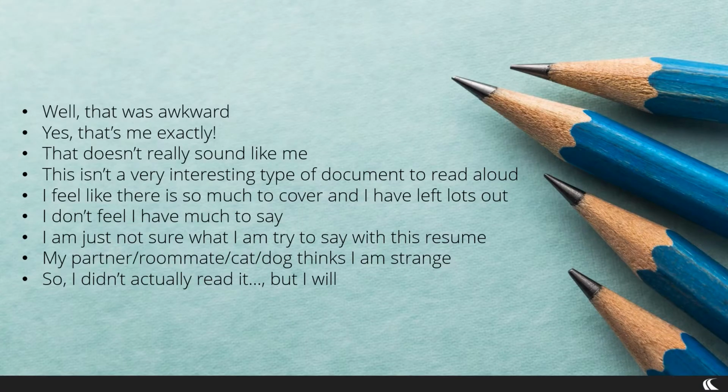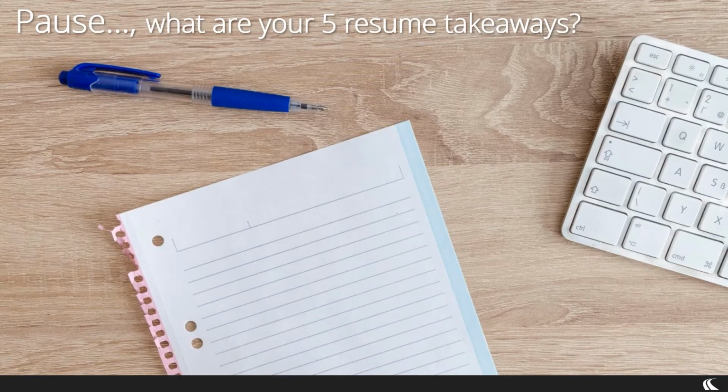Here are some possible responses you may have. This is probably the first time you've read this out loud, and hopefully this gave you an idea of what you sound like in 2 dimensions. You should also be able to pick out some of the themes that you're trying to communicate to your reader. So let's pause again here and consider that. Reflect for a minute or two and write down the 5 main takeaways that you want the reader to have having read your resume. Go ahead and pause here.